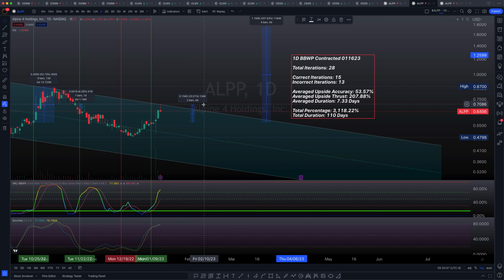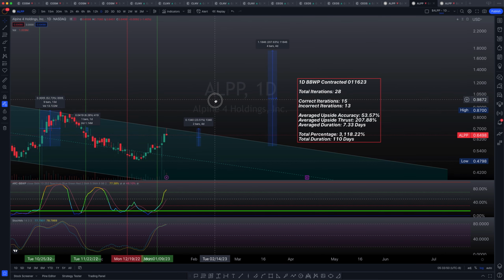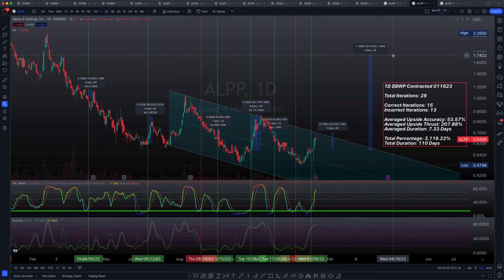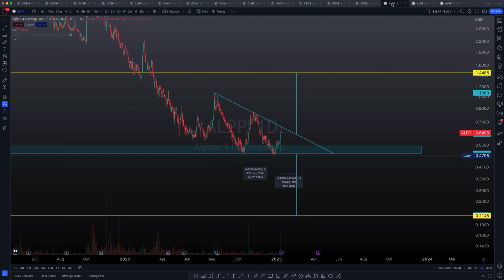If we were to apply the entire move to the upside, I'm talking about the 207%, that would essentially put us at about $1.74. So it is significantly higher than what we're looking at here at $1.44. That $1.74 is actually taking us to the next relevant resistance, so it's now giving us a range of resistance.